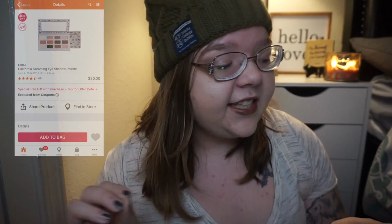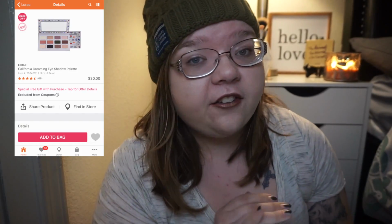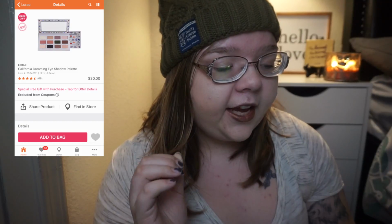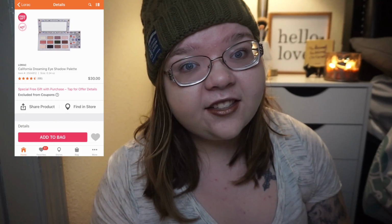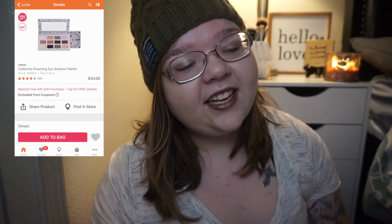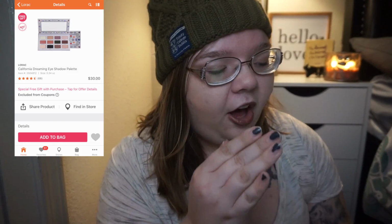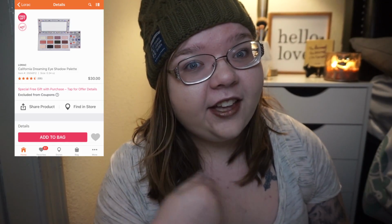Okay, and unfortunately this is another Lorac palette that I do not plan on buying at all. It is the California Dreaming eyeshadow palette. Now these colors, they look good. They look fine. And it's $30. And I really considered this one. I really did, but I'm looking at these colors, and again, I don't even own that many eyeshadow palettes, and it is something that I can say almost every one of these colors I have. I feel like it would just be a repeat palette for me, even though I do love Lorac so much. I just am not going to buy it.